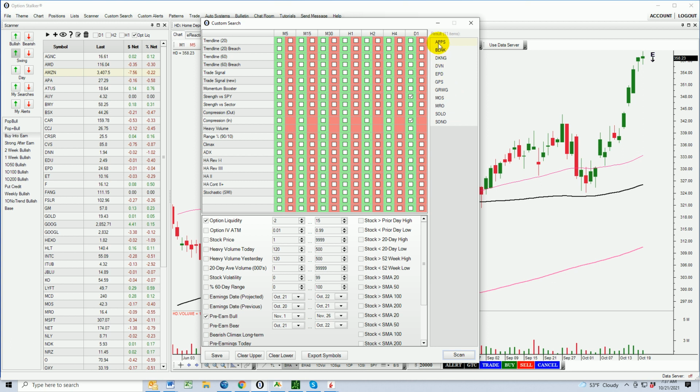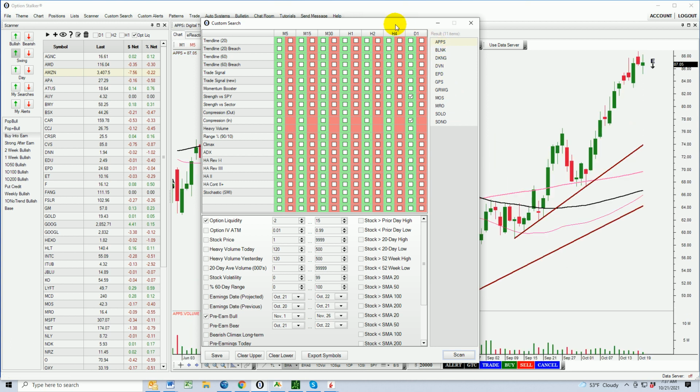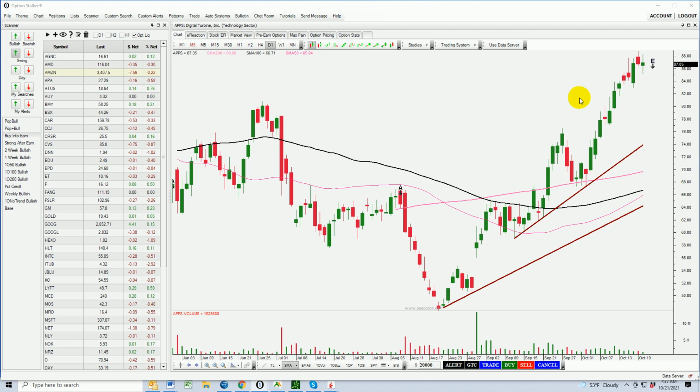So as I took a look at the list, I really like APPS. And you can see beautiful breakout right here on that $80 price point. That is where I would be looking to sell an out of the money bullish put spread. The stock is at $87. Okay. Got a nice upward sloping trend line here. We've cleared all the major moving averages. Beautiful breakout, excellent follow through, decent volume. Yeah, I like that 80 strike.